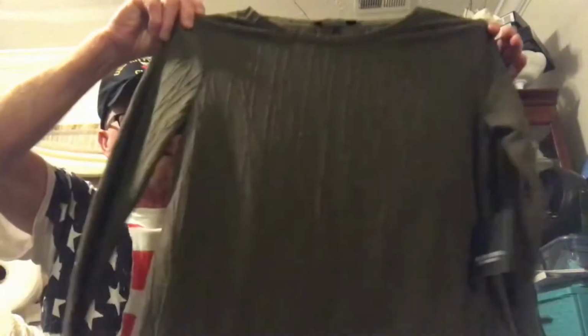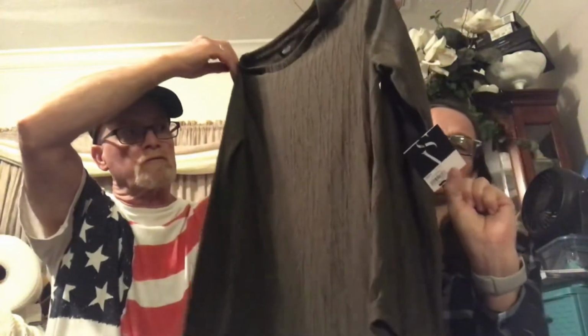We picked up a shirt here, simply Vera Wang, whatever, size small. It's new with tags. Just a plain little blouse. Her items don't always do great, but I think it'll do about $10 to $12. It was new with tags from Kohl's.